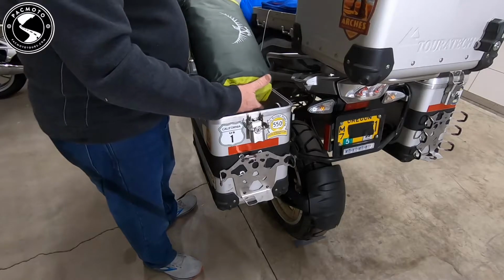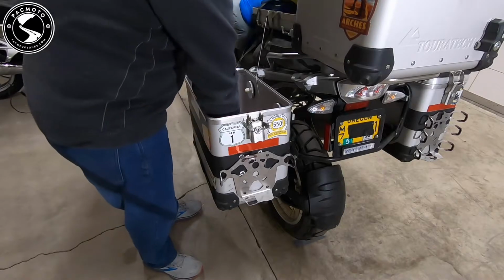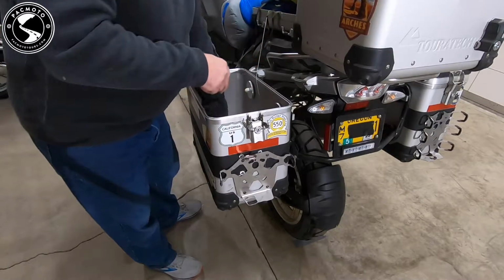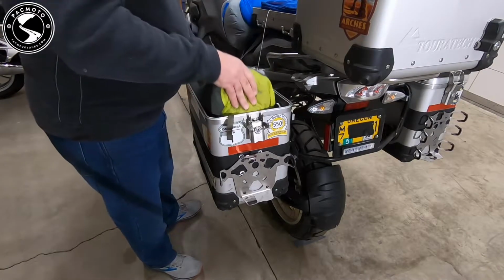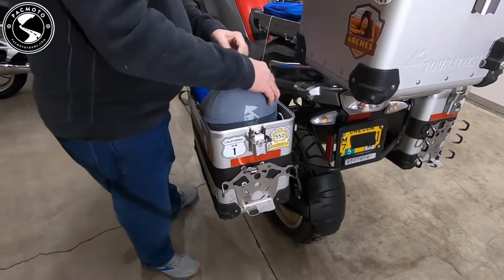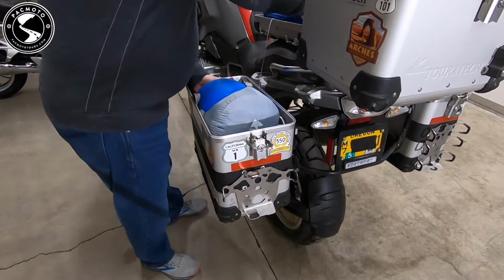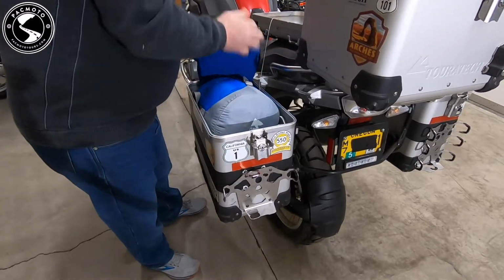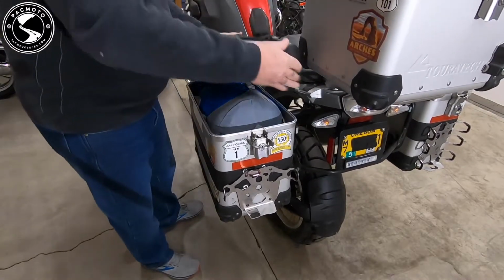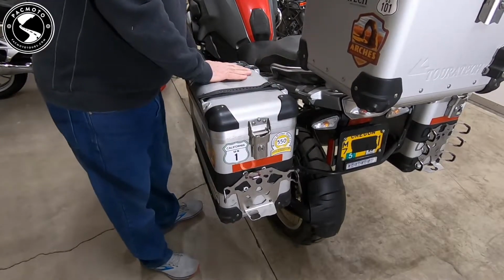This is my air mattress. I have an X-Ped air mattress. Again, I need to be comfortable when I sleep. And then finally the tent poles. So this all fits nice and conveniently in this large side of the pannier. So let me get this all tucked back in here. And I'll show you the top case.